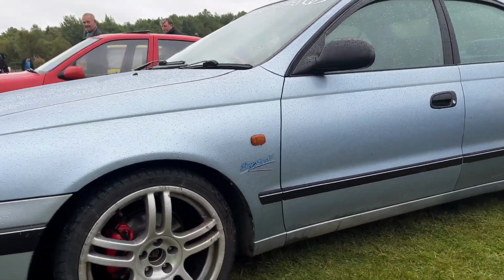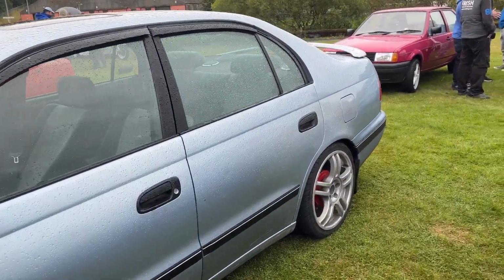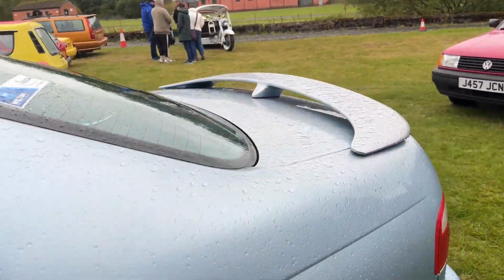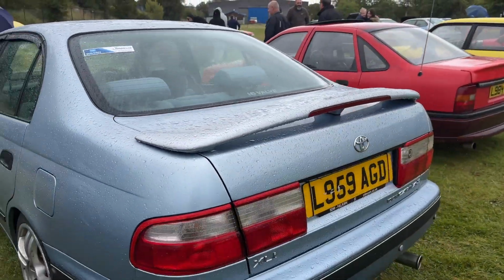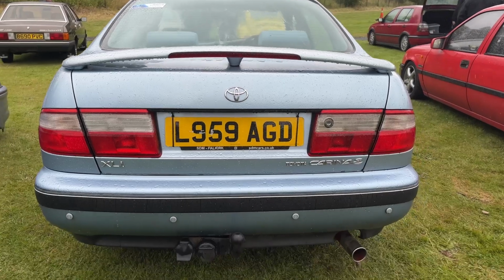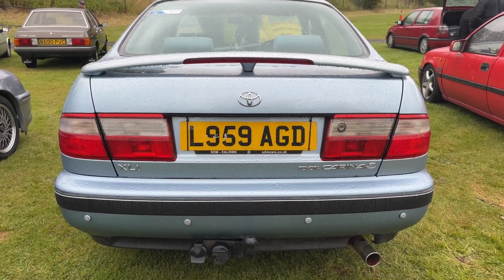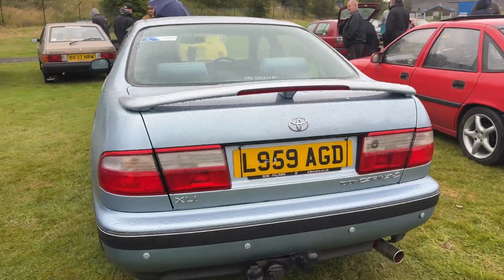Express. I don't know if that was maybe a dealer special back in the day, but this one's in really good condition. Like I said, that 1.6 16 valve Toyota engine, it was pretty bulletproof. This one, got a spoiler in this one, tow bar and an aftermarket exhaust. So yeah, thumbs up for that from me.